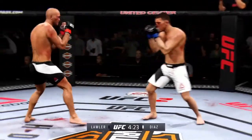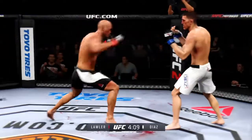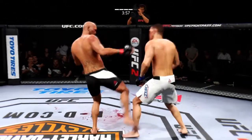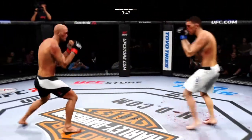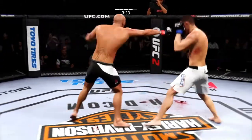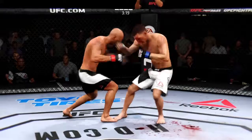Good jab by Lawler. Connected there. That cut on his cheek is getting worse. And Joe, we take a look at the striking accuracy for Robbie Lawler, landing 45% of his total strikes. Nice leg kick there, Joe. That's a solid straight. Good job blocking the punch. Misses with the head kick. Great job blocking that punch. Lawler with a nice straight to the body.